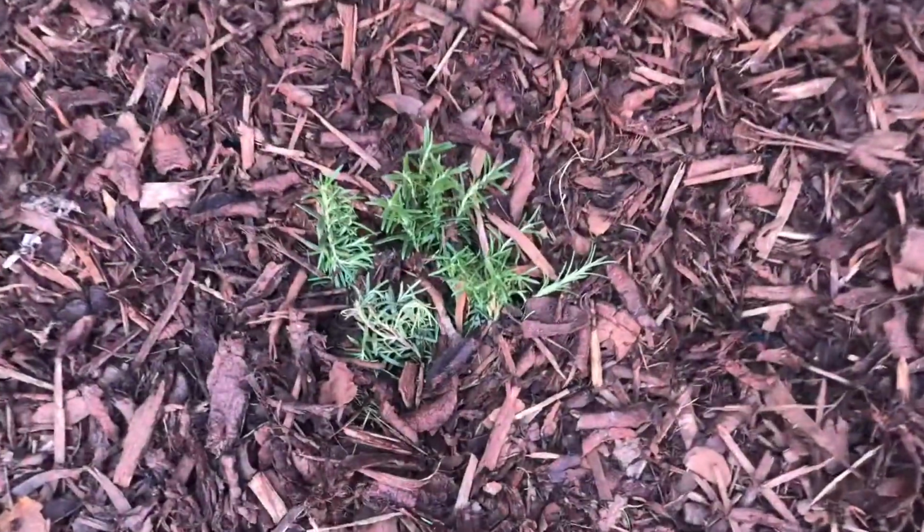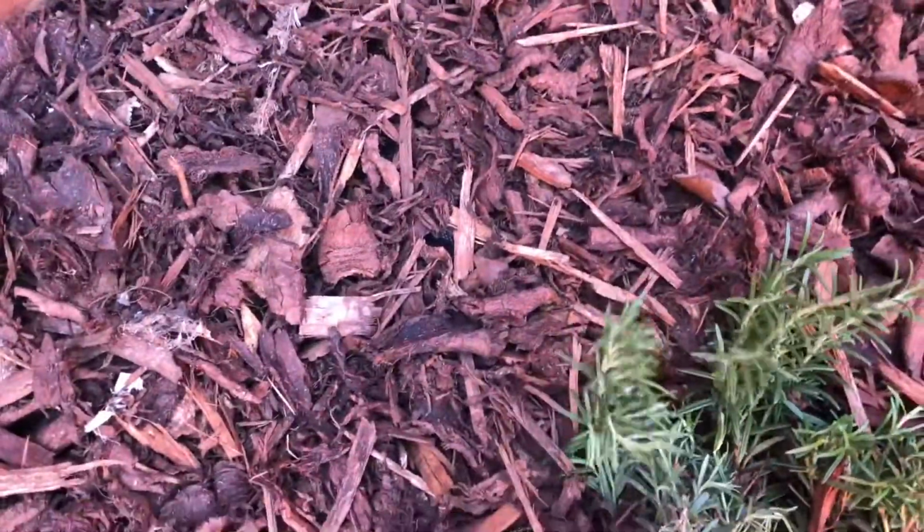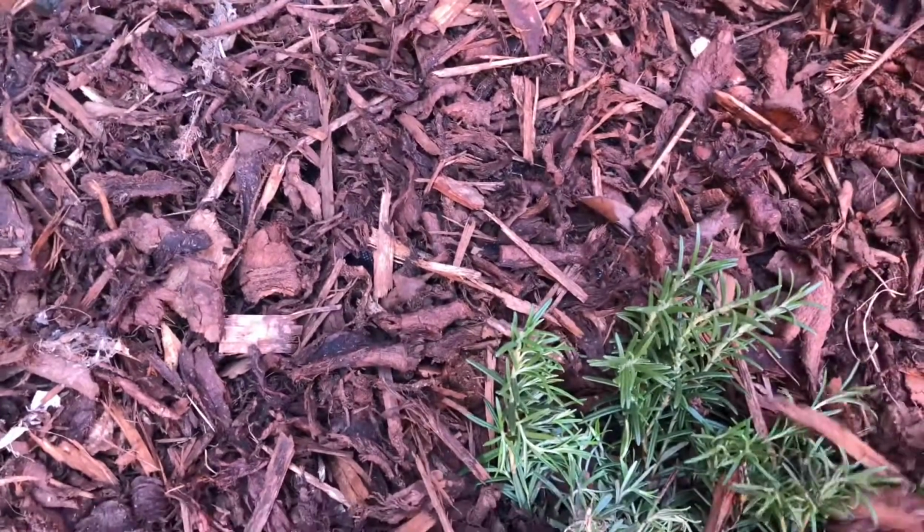Warren managed to stand on it, so it's probably not as big as what it should be right now. Move some of this bark off it, actually give it a bit more space. But I think it has grown.